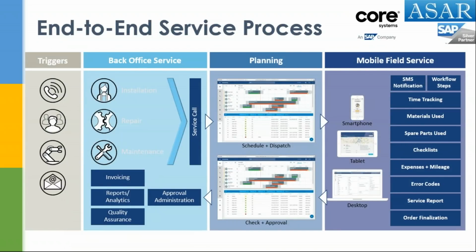Now, before I get into the demo, which is the next thing I'm going to do, there's always a workflow that happens. Again, it starts with the customer, and the service request can come in several different ways: phone call, email, online platform, Coresystems Now portal, Coresystems Now mobile, QR code scanning, IoT. It can come in several different ways.